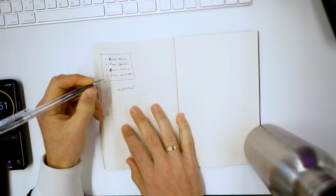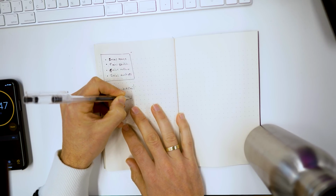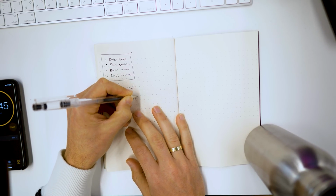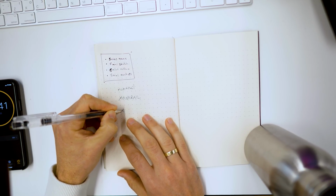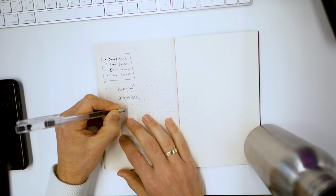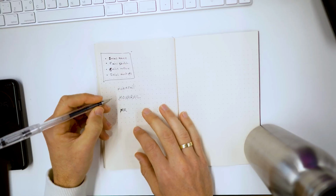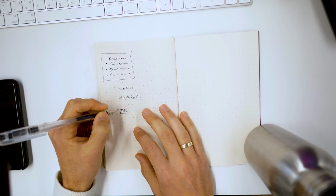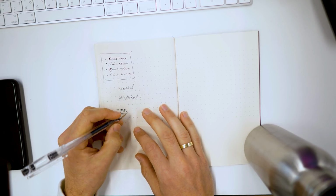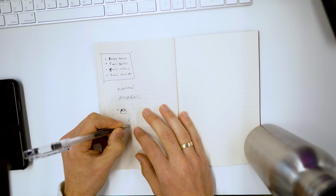Let's actually write it in capital letters. Monorails. Rail. See what we have. Maybe let's do kind of like a monogram. M-R. What do we have here? MR, that's not feminine, that's Mr. Okay, so we're not going to do MR, but maybe what if we do M, monorail?